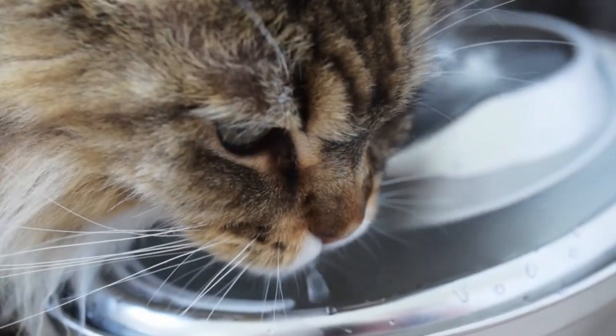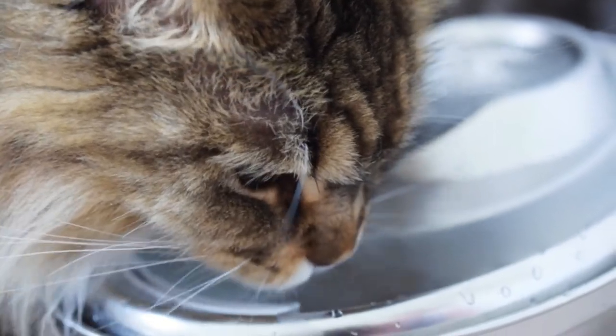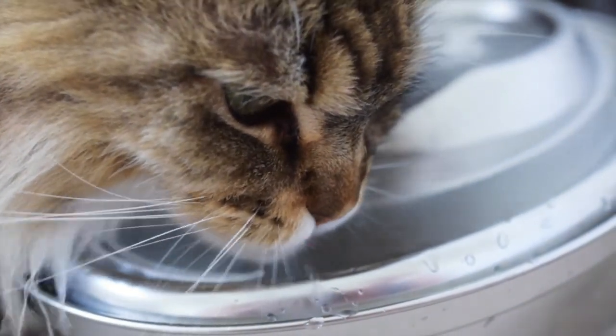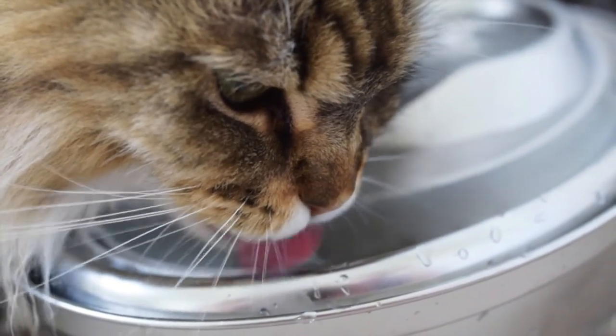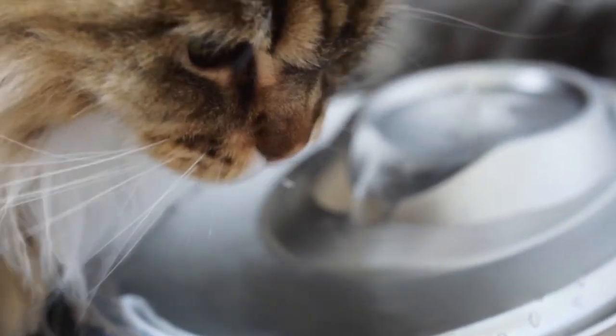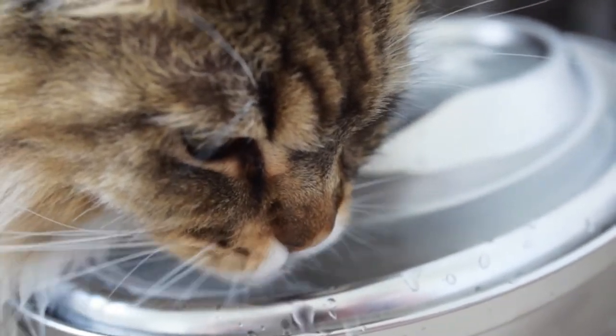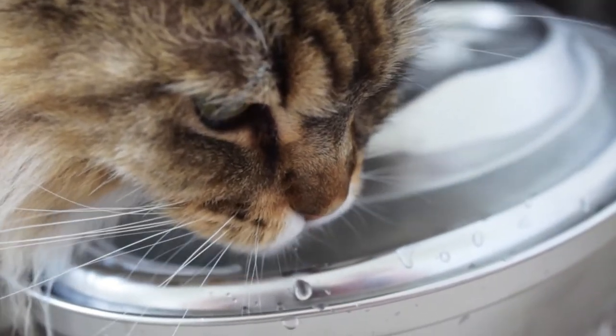I really like this water fountain, and it's nice having a fountain for running water because cats prefer running water. Running water is more natural for cats. We've never had a stainless steel water fountain before, and I think our cats are going to love this.